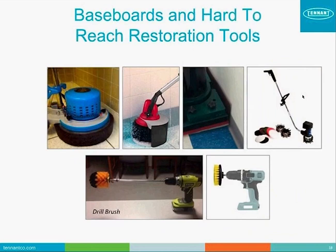The one on the far left is a manufacturer up in Canada that makes a drive block that's about 6 inches thick. And then you can wrap a pad around the perimeter of that, and it fits on most standard floor machines. There's also these motor scrubs, which looks like a weed eater, which is the red one, which is the second one in.